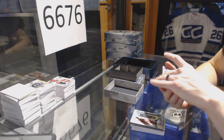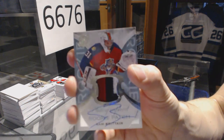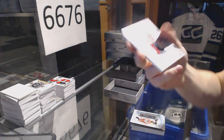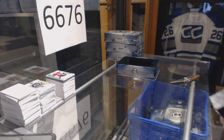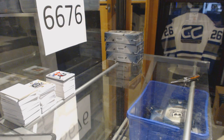And we've got a three-color rookie patch auto, number 249 for the Florida Panthers, Sam Bennett. Sam Bennett. Well, that tin was stupidly good. All right, on to tin 4.